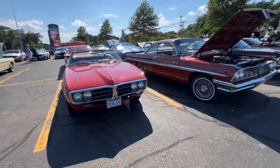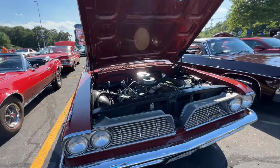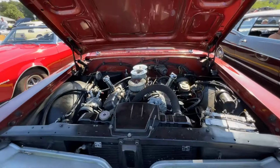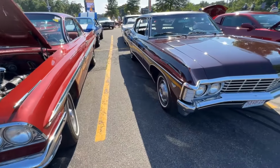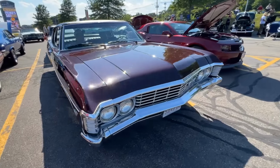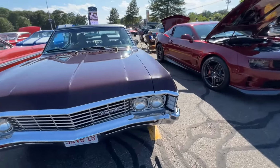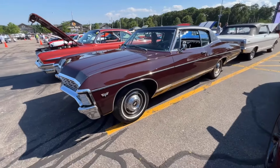67 Firebird. We got a Pontiac. Looks like a Bonneville. 99 Tri-Power. Cool car. A Chevrolet Impala. Prius. I'm not too sure, but nice shape, nice cruiser car.